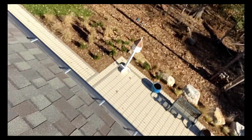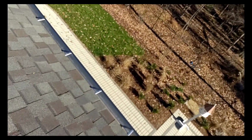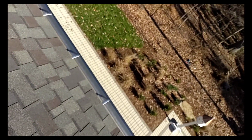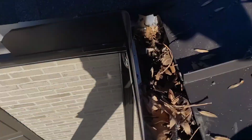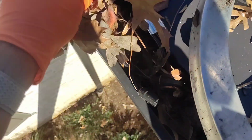All right, I ended up having to come up and blow these ones out from the roof. So here's something that kind of gets on my nerves. We have a wire in here powering this little decorative light, and not only is this creating a clog in the gutter, this is also being fed through the downspout.